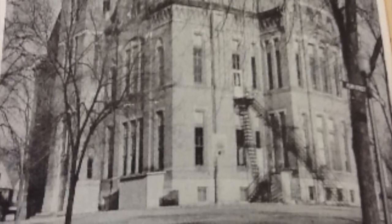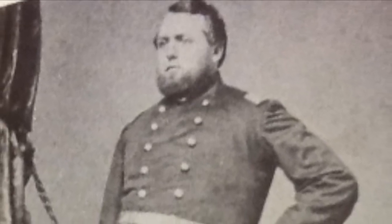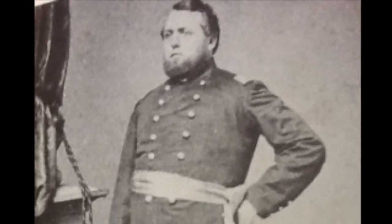The school was named after Lieutenant Colonel Barton S. Kyle, who was born in 1825 and served as the president of the Troy School Board. Kyle served with the 71st Infantry of Ohio, and he was killed in the Battle of Shiloh in 1862.